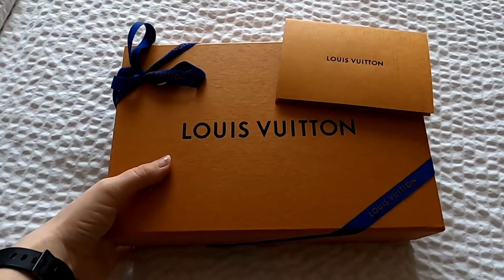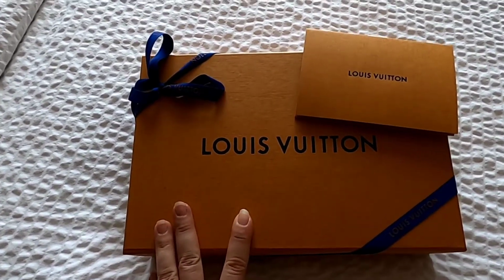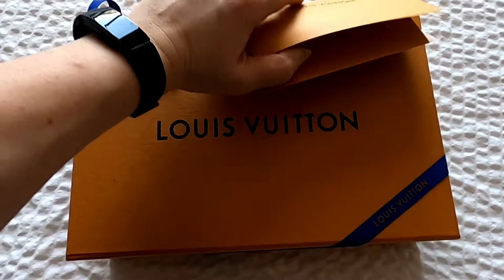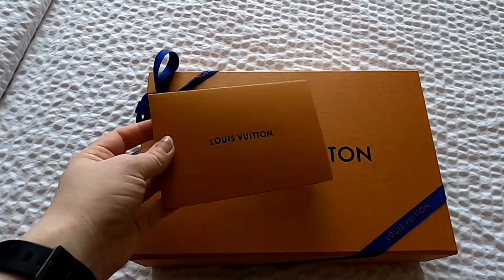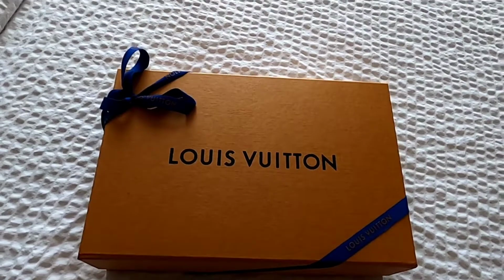And yesterday I got this beautiful bag, and this is the Felicie Pochette. So I got it in leather, and you will see the color and everything right now. So this is its usual envelope with the receipt and all the information.